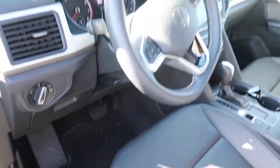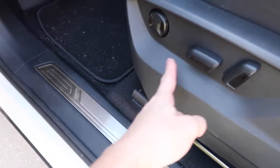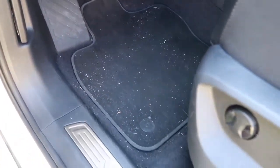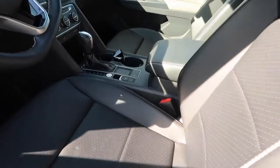Of course, everything is electronic. It's 2021. So we're gonna dive right in. I'm just gonna hop right in. You got your seat functions here, back, forward. I need to vacuum my mats. I've had this car for about a month. But yes, black interior. Love, love, love.